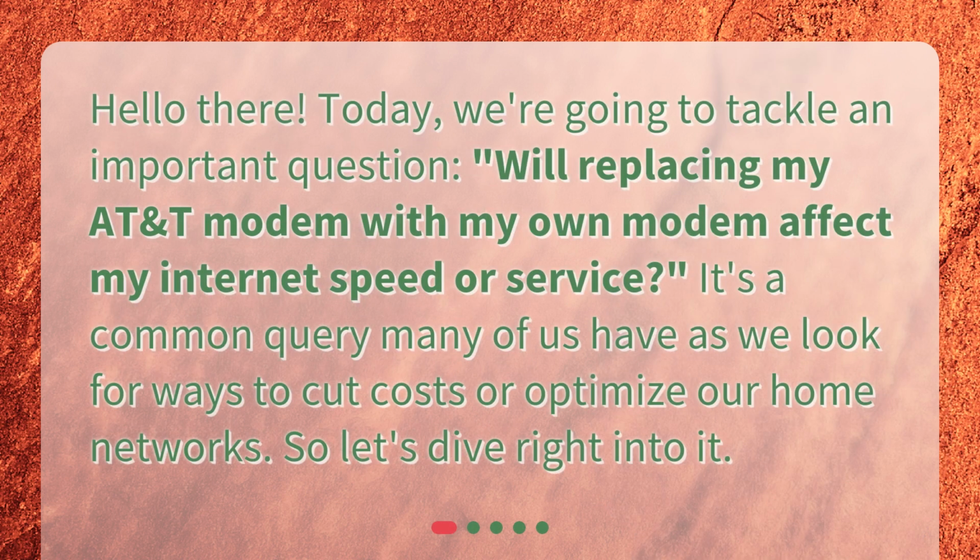Hello there. Today, we're going to tackle an important question. Will replacing my AT&T modem with my own modem affect my internet speed or service? It's a common query many of us have as we look for ways to cut costs or optimize our home networks. So let's dive right into it.